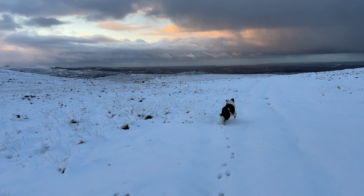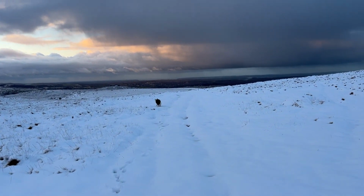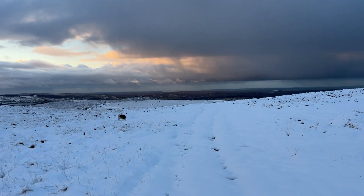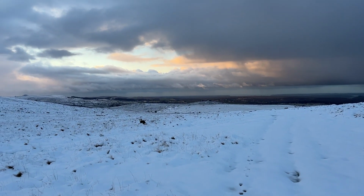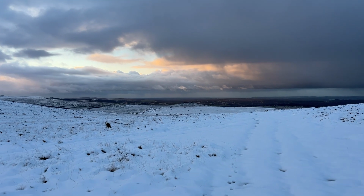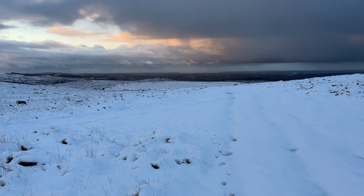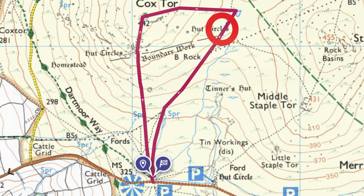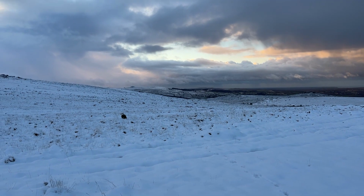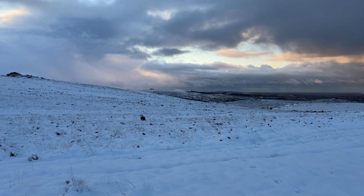So we're walking now off from the tarn between the stables and Cox Tor, back towards the car. Pew Tor off to the left. Very dramatic sky. Ducks loving the snow. It's nice quiet, not too windy. Not many people up here. In fact, we haven't seen anybody.